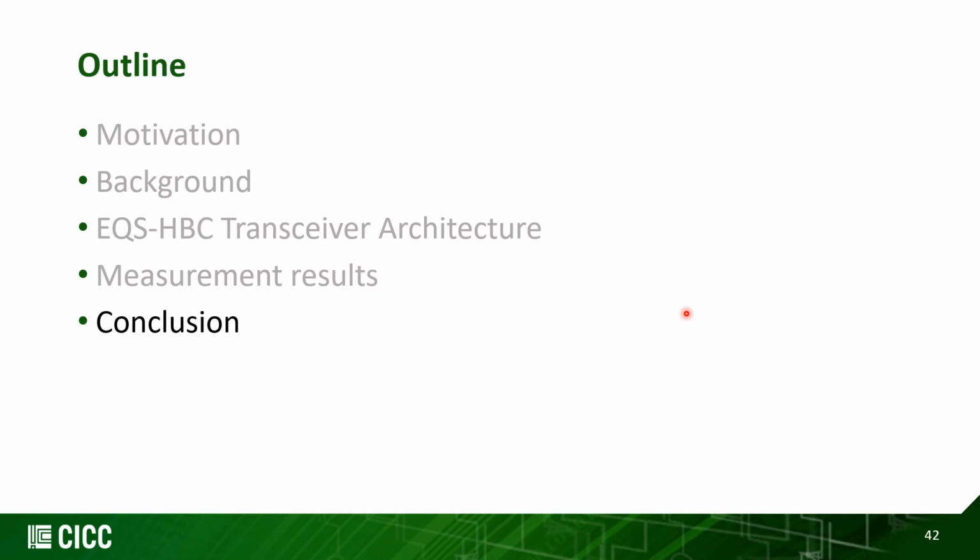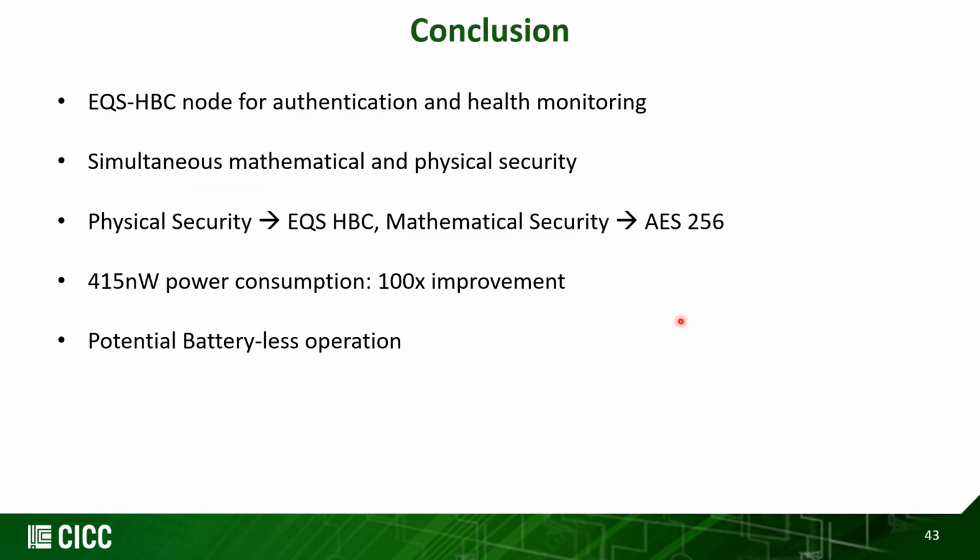Now I will conclude the presentation. So to summarize, in this paper we have proposed a physically and mathematically secure sub-microwatt electro-quasistatic human body communication node for low data rate but security sensitive applications like secure authentication and physiological signal monitoring.